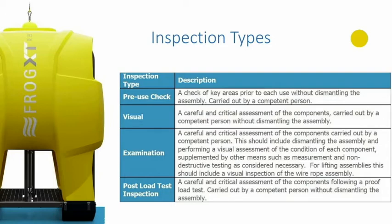The carriers will be subjected to a visual inspection at least every 6 months and an examination every 12 months, or annual examination. If after conducting an examination critical components should be replaced, a load test should be performed. And after that load test, a post-load test inspection should be conducted just to make sure that non-critical components in the units did not get damaged during the load test.